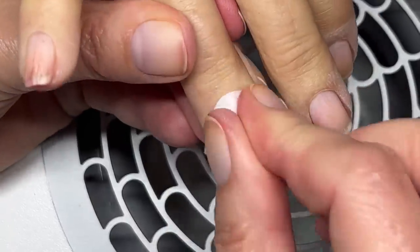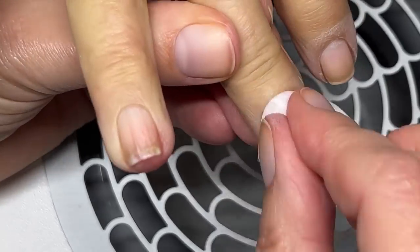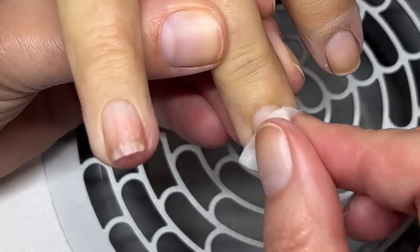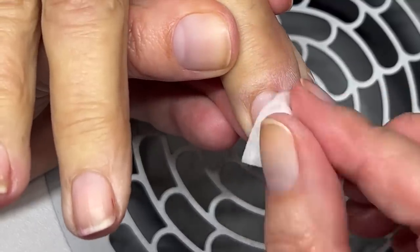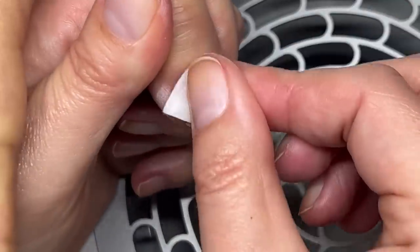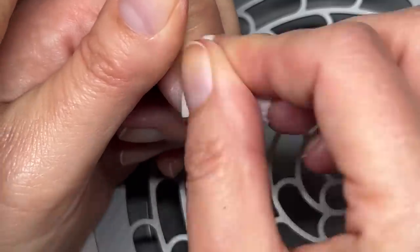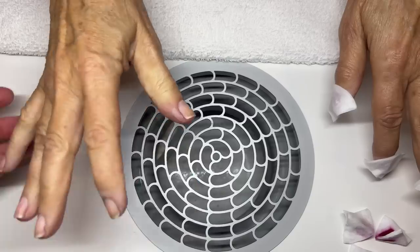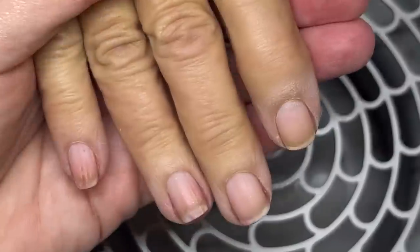Before the IBX treatment, I really make sure that the polish is completely gone because we want the treatment to absorb into the nail. So the treatment doesn't stay on top of the nail, it stays in the nail. So we want to make sure that it gets absorbed. So now as I'm removing the other one, I'm going to shake the bottle of the IBX Repair.